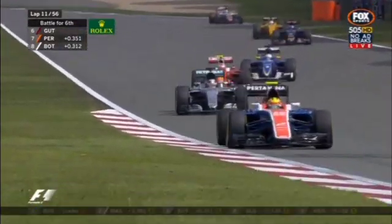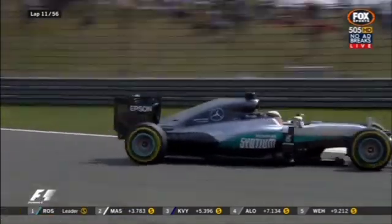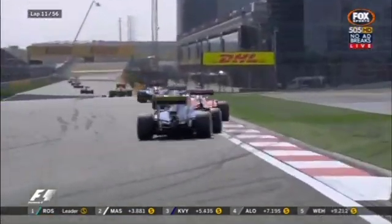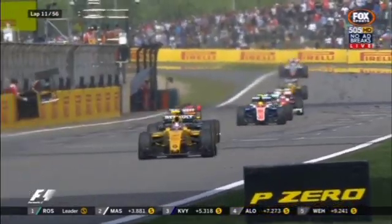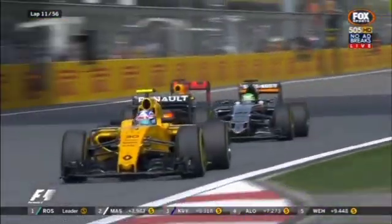Daniel Ricciardo making his way through the field, and there comes Lewis Hamilton with Kimi Raikkonen right behind him. Kimi Raikkonen has been overtaken by Lewis Hamilton on lap 10 here. 3.7 seconds is the gap for Nico Rosberg.